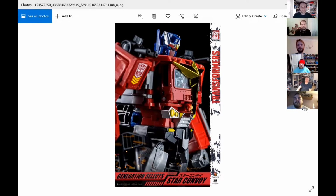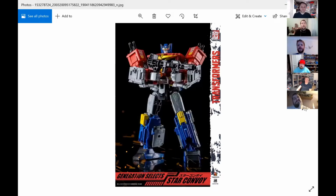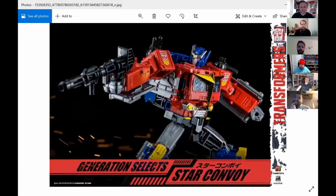Yeah, but didn't they already have this guy out like last year? Funnily enough, before the show, we were discussing that very fact. So what have they done differently apart from make it look more shiny? I think that's it. I think they finished painting it. That old paint trick. Stick it in a box that says Generation Selects and then charge 20 quid more for it.